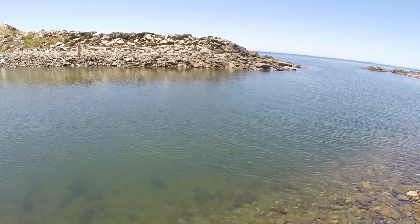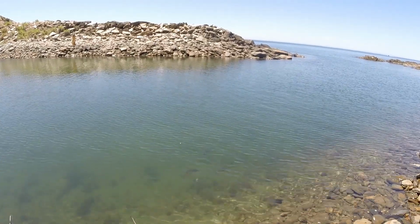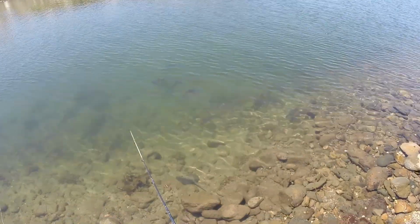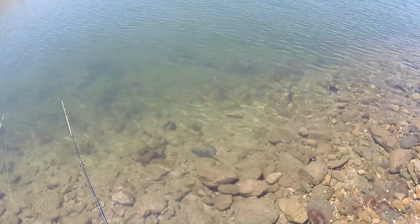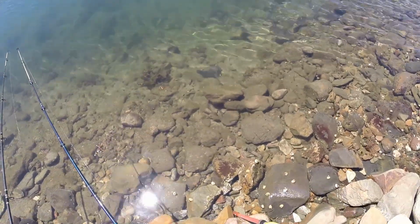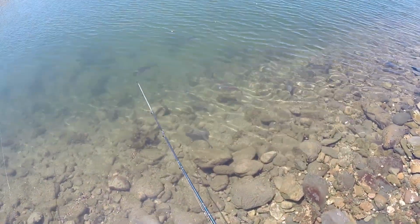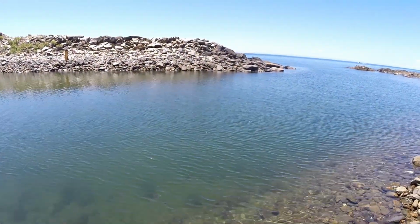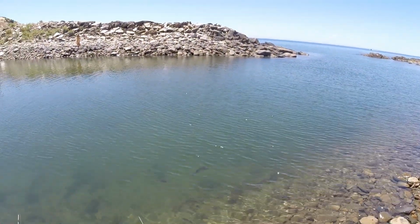A few bits of pilchard in the water and the bream are all over it. And just down here off my rod tip, I'll just move it, there's a tiny little black stingray. Not that I want to catch it, but just of interest. Yes, the bream are definitely here.